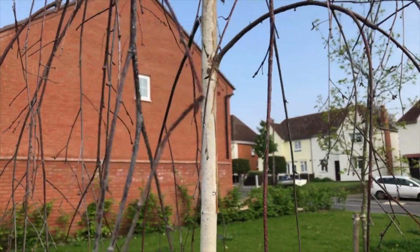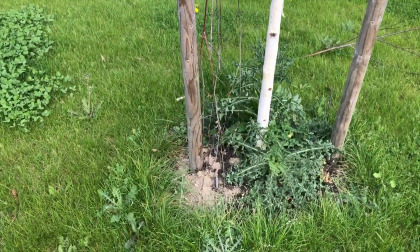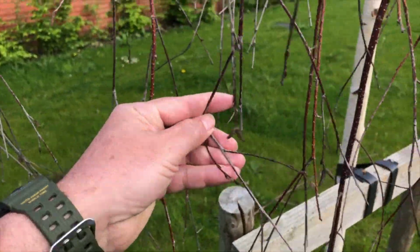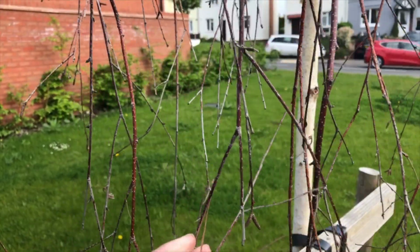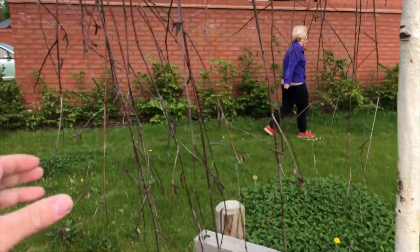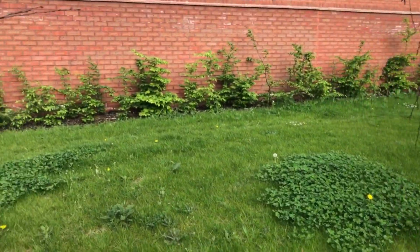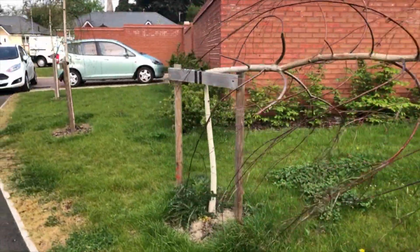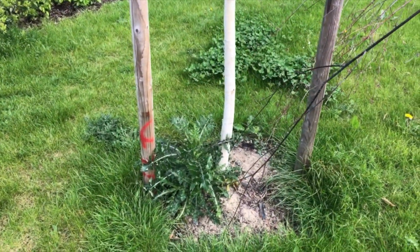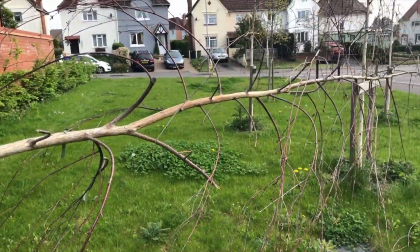Completely dead. There's another one, no mulch, lots of weeds, completely dead. So another one, completely dead. Here's an unfortunate one. I presume it's vandalism. No mulch, staked high, and obviously that one's completely dead.